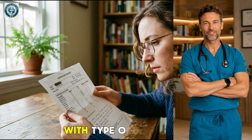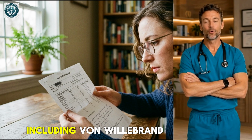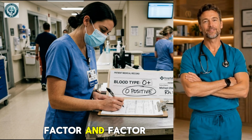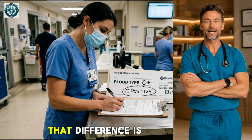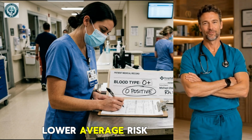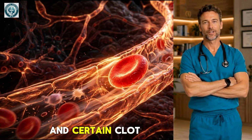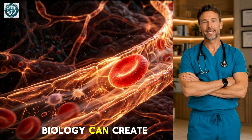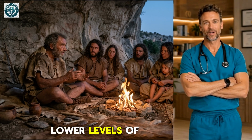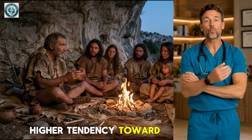On average, people with type O blood tend to have lower levels of certain clotting proteins, including von Willebrand factor and factor VIII, compared with people who have non-O blood types. That difference is associated with a lower average risk of some venous thromboembolic events and certain clot-related cardiovascular problems. But the same biology can create a trade-off. Lower levels of clotting factors may also be associated with a higher tendency toward bleeding.